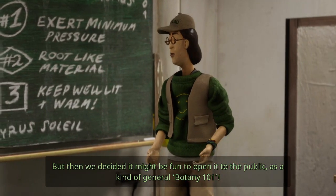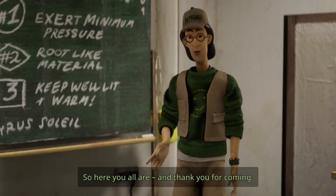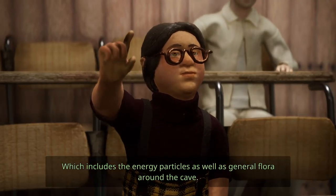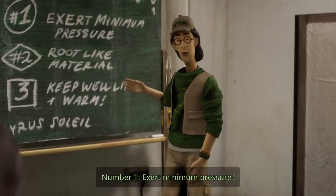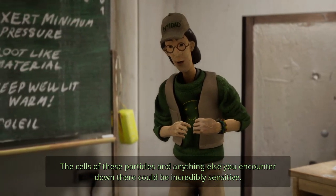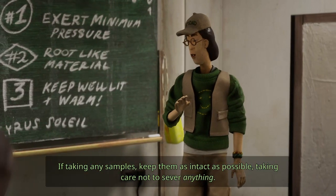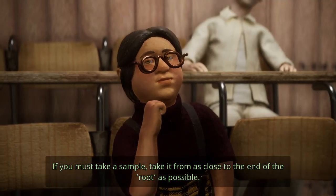But then we decided it might be fun to open it to the public as a kind of general botany 101. Oh my goodness. So here you all are, and thank you for coming. Here are some tips for all of you on handling things with Green Thumb status, which includes the energy particles as well as general flora around the cave. Number 1, exert minimum pressure. The cells of these particles and anything else you encounter down there could be incredibly sensitive. Number 2, check for root-like material. If taking any samples, keep them as intact as possible. Taking care not to sever anything. Take it from the end of the root as close as possible.